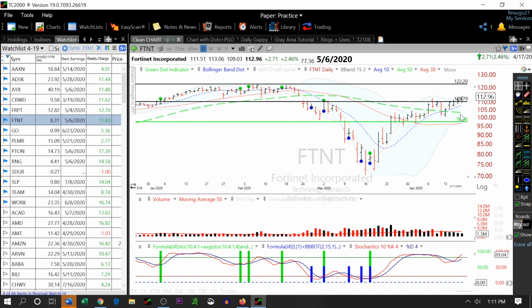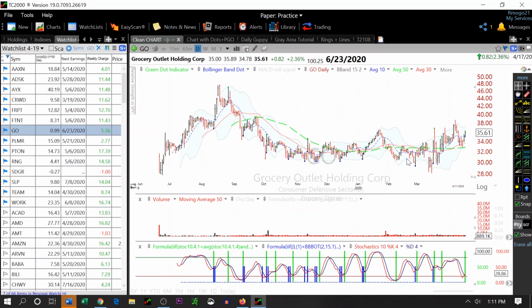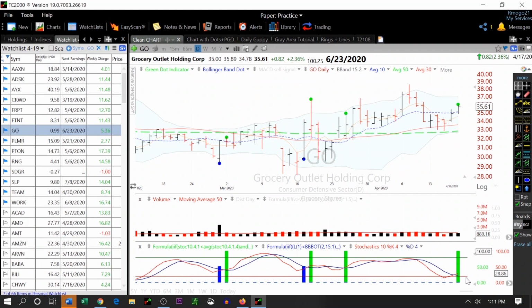So I want to see a breakthrough of this level on above average volume and ultimately a challenge of those all-time highs. So that's what I'm looking for in FTNT. And moving on to GO, we've got a recent IPO, a green dot signal this past Friday. And this is one of the rare stocks right now that isn't overextended.